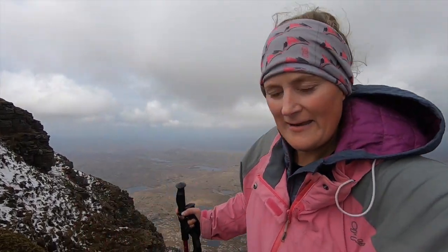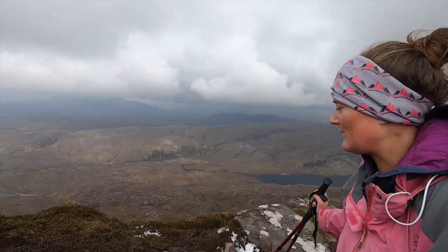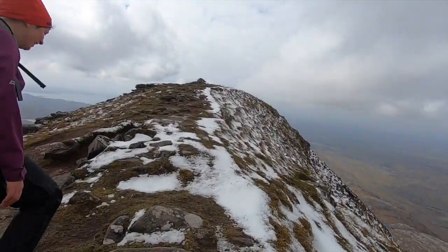There's no rain, touch wood. It seems pretty perfect, to be honest. These views are insane as well. Oh, it was a bit of a false summit. We were like, oh, we've reached the very top, and then we thought it was here. Yeah, there it is.